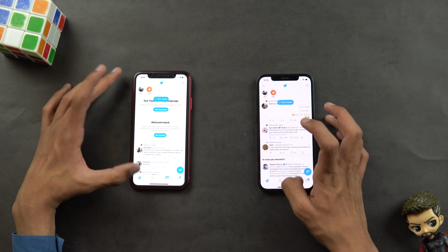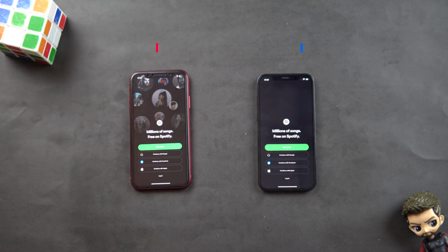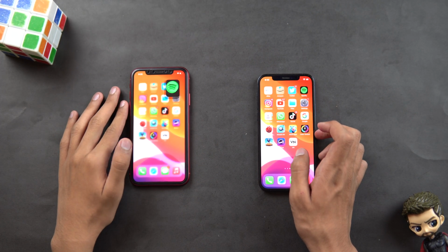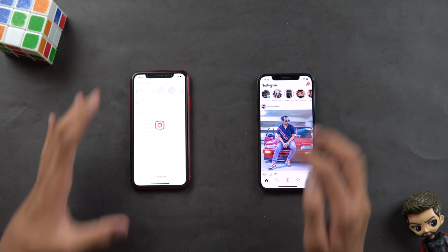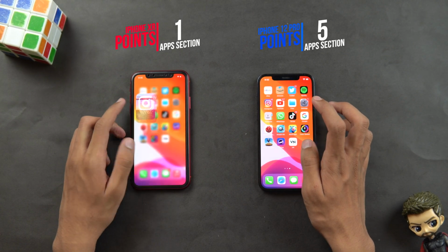Let's get back to the home screen. Let's open the Spotify, and here we go. It is a bit similar on both of these smartphones, so point goes to both of these smartphones. Let's get back to the home screen. Let's open the Instagram. And it was faster on iPhone 12 Pro compared to the iPhone XR.